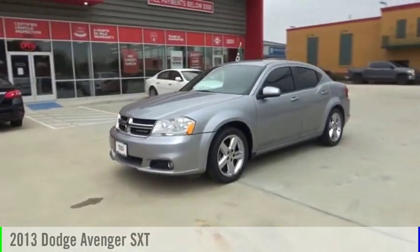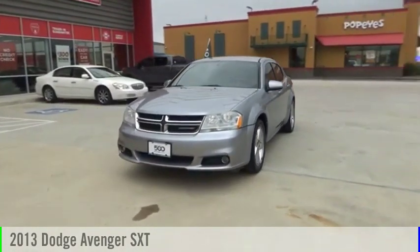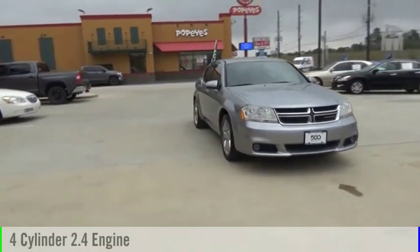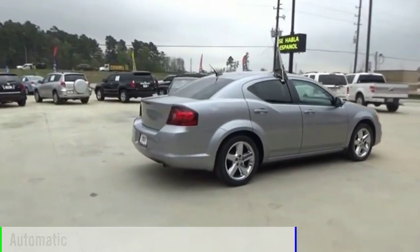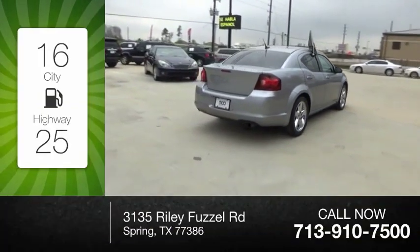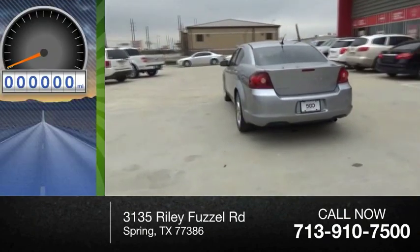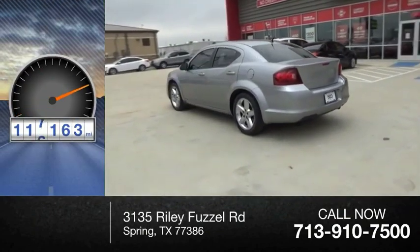We are pleased to show you the 2013 Avenger. This vehicle is powered by a front-wheel drive, 4-cylinder, 2.4-liter engine, and comes with an automatic transmission. Great fuel efficiency saves you money by requiring fewer trips to the gas station. This vehicle has less than 120,000 miles.